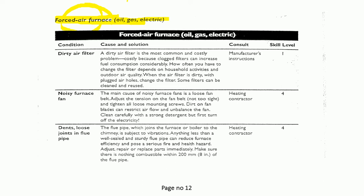Okay, so just look for those three conditions. And also I want you to read the cause and solution. Again, as I said, for me, I have to know the cause and solution for sure. If I am the homeowner, or if I am a home inspector, maybe I have just to comment and then to consult whom, and what skill level is required to do it.